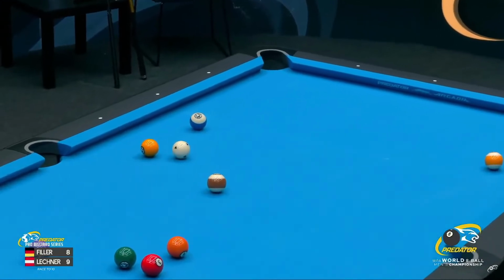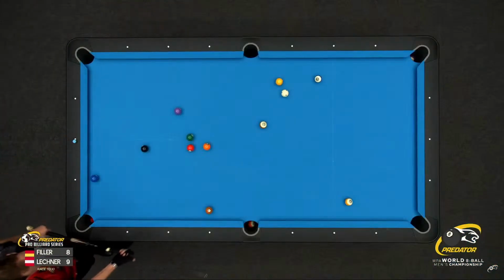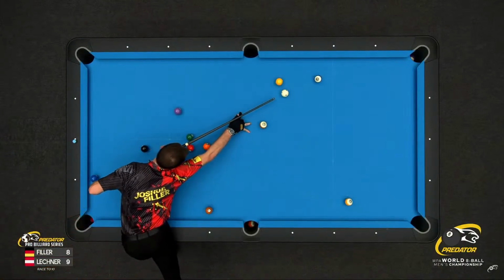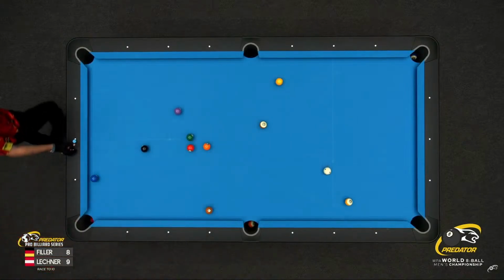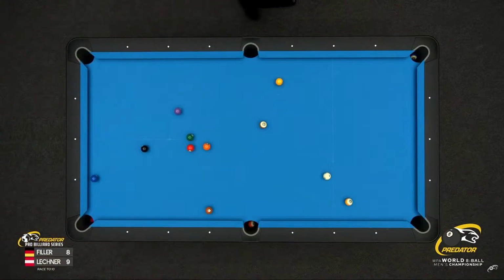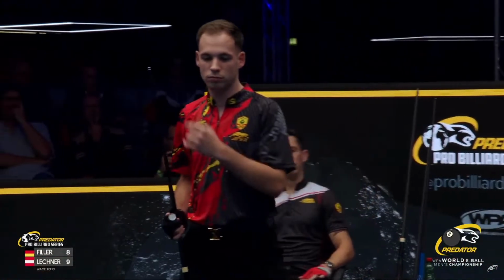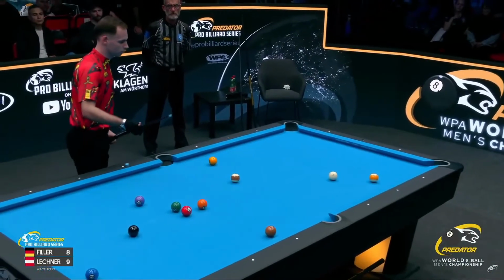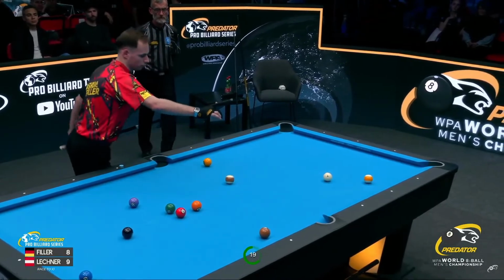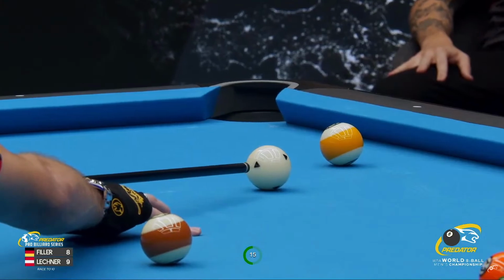Smart shot. Gives him more options. So he will do 10, 9, 15. That was a very smart shot, actually. Straight in position for the ball in the center pocket. He just got by, a little bit of steep angle. I don't know if he's going 2 rails.